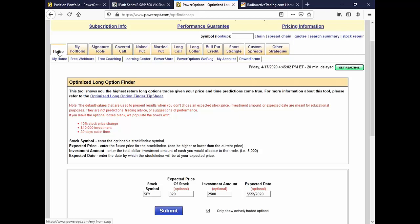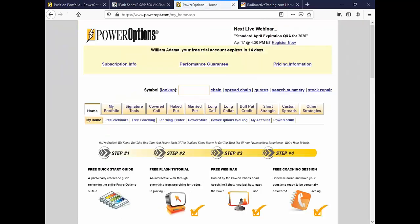Okay? The other costs are too high, and that time value for those 30 and 40 day out calls on SPY are going to decay very rapidly. All right, so you paid $5. Okay, great, I understand that. You paid $5 for that.